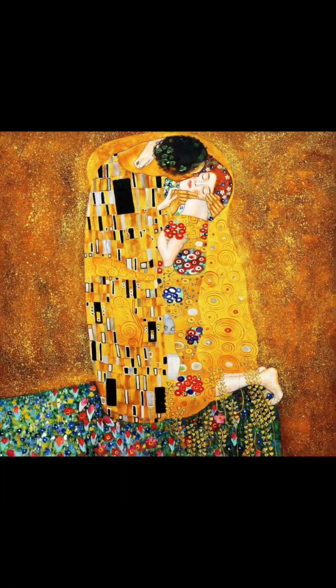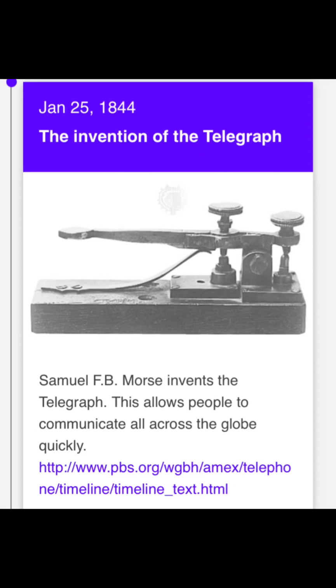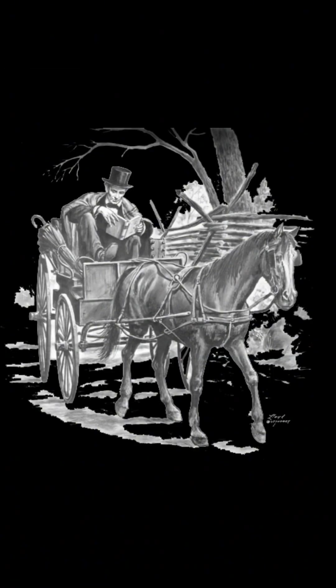And I just had to look into the 1845 technology. We're talking horse-drawn reaping machines in the farming industry. The telegraph was just invented. And you can look at the sewing machine. And again, we're talking about architecture technology that is so advanced with this type of technology.